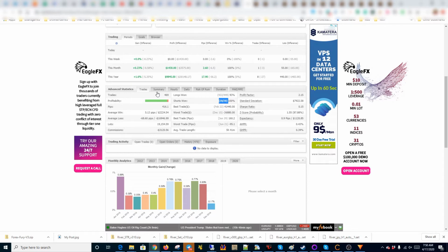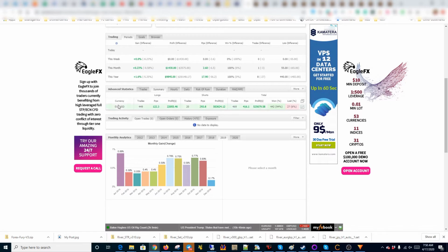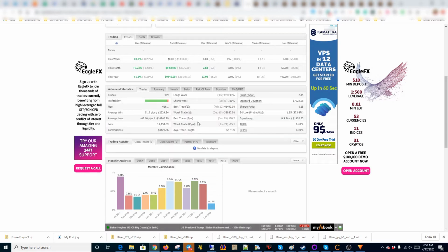So if you look at every successful account that I've seen, if we look here at the summary, you can see it's not trading all 4. It's only trading the euro versus the US dollar. And this it has in common with every successful account I've seen with this robot. All of them use only the euro versus the US dollar. They don't use the other currencies. So we'll look at that a little more on other accounts.